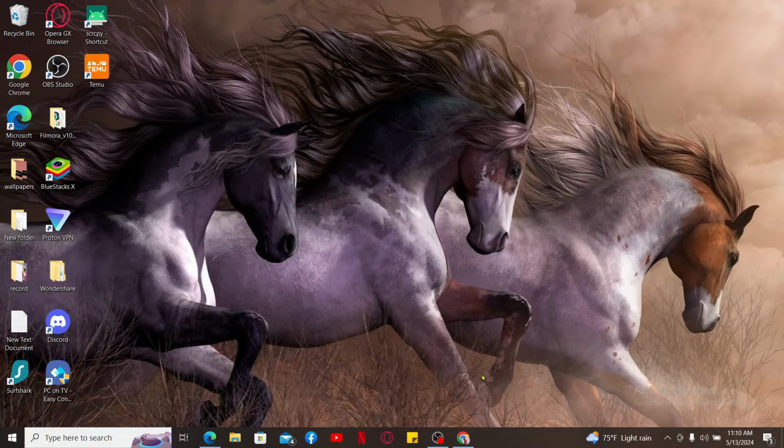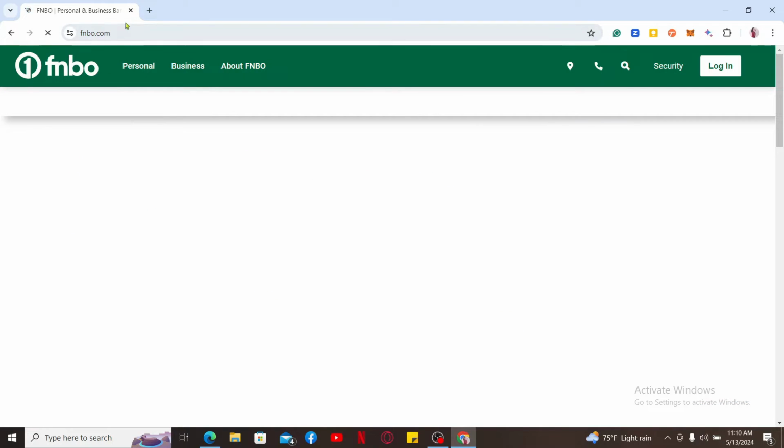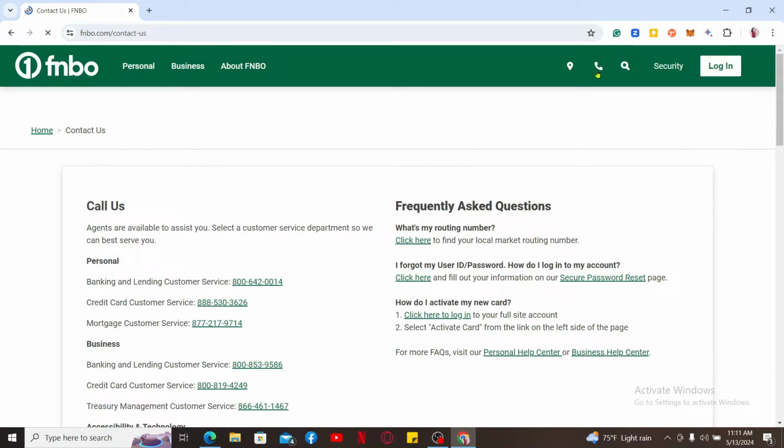First of all, open a web browser and then go to the URL box and type in fnbo.com, and this will take you to the official website for First National Bank of Omaha. From the main official website, go ahead and click on the phone call icon at the top right, and this will then open up the Contact Us tab.